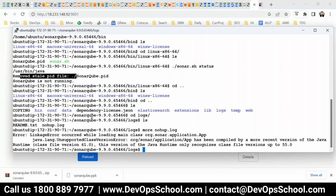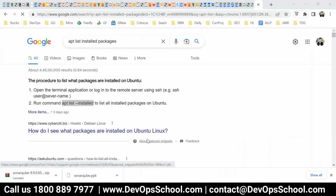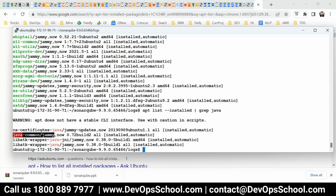Now how do we fix it? So here what I can do is apt list installed, packages, and here grep java. I want to uninstall this. So what to do?